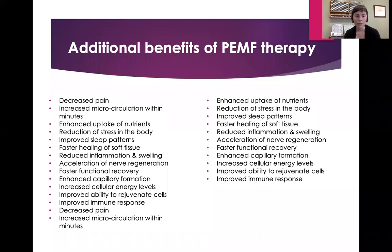Enhanced capillary formation, increased cellular energy levels, as we were talking about, boosting those mitochondria, and also an improved ability to rejuvenate the cells. Improves immune response, basically through decreasing stress and increasing cellular function.